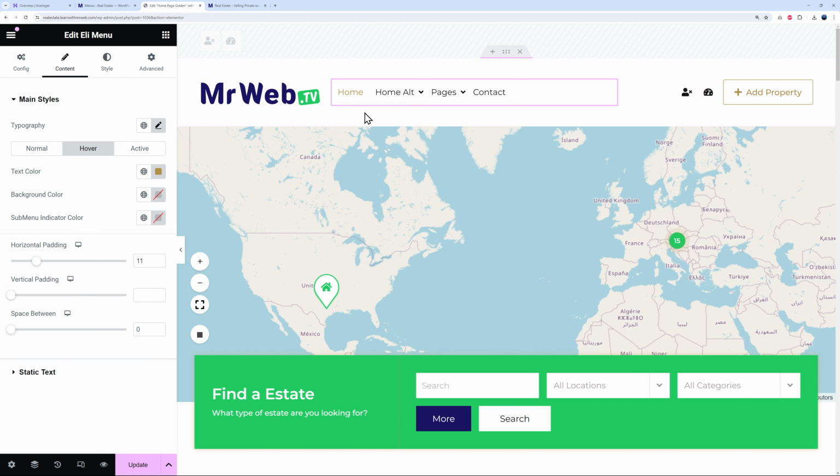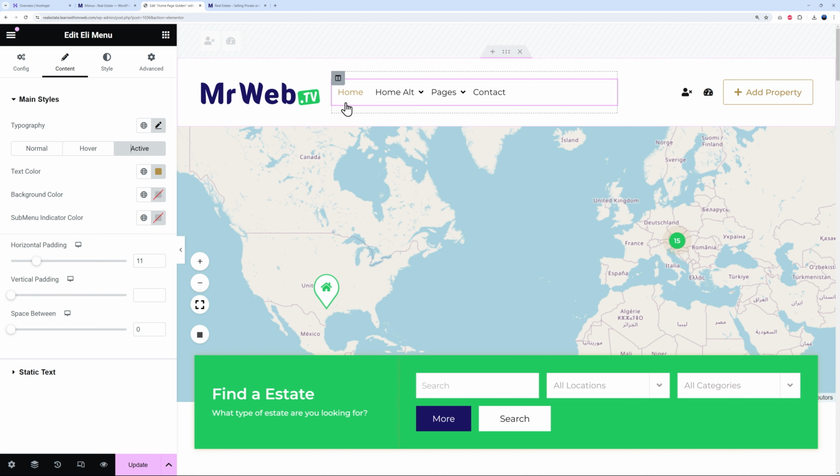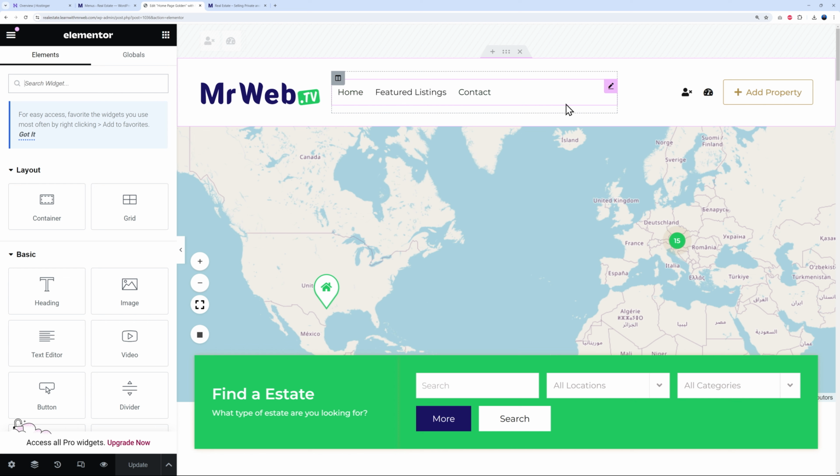So as you can see on hover, we have this color here, which is not what we need. We need green. And on active as well, which is like the home page here, we need green as well. And this is fine. Okay, so update. And now we're going to refresh because obviously it's not displaying the right menu at the moment. So refresh this. Very good. As you can see, this has taken place.